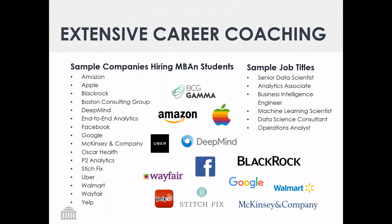So here is just a snapshot again of some sample companies that have hired MBAn students in the past, as well as some sample job titles. Again, I encourage you to go look at the full employment report that is posted online. That will give you a lot more detail and insight into this. Tracy also did a webinar a couple of weeks ago that I think would be really helpful to hear from her. I encourage you to go back and look at that on our YouTube page or the website as well.